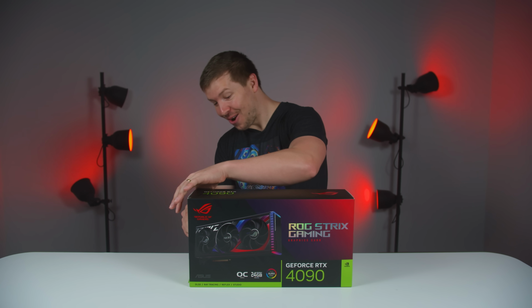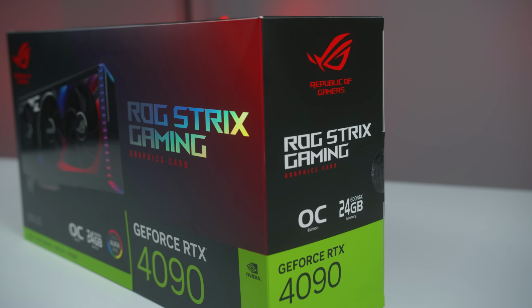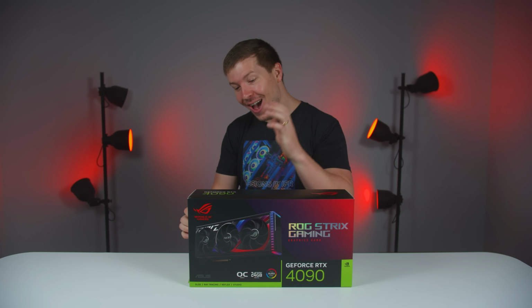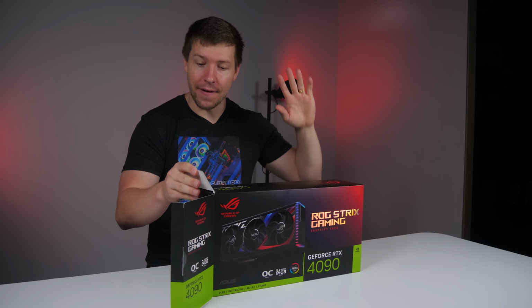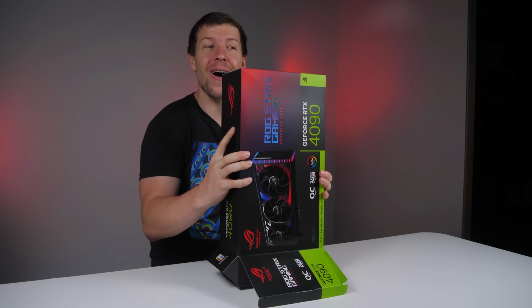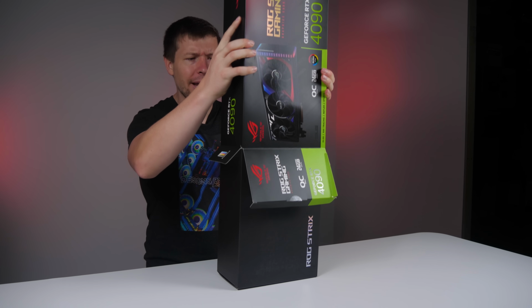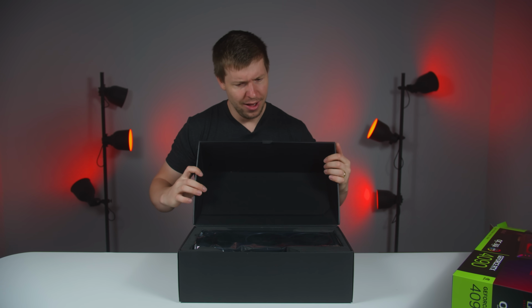Now this is getting really exciting. The Asus Strix RTX 4090 graphics card. It is finally here. I have not seen an RTX 4090 yet. This is our very first, and I cannot wait to build this. It's an all new design as well. It actually has a bit of weight to it, and I heard that these are very big, so let's go.